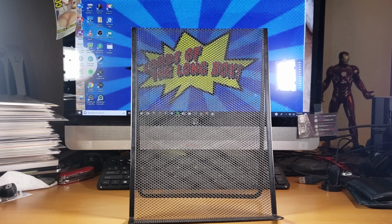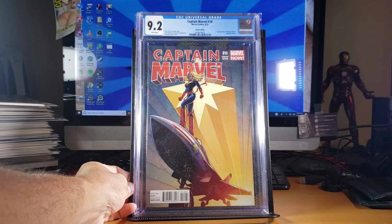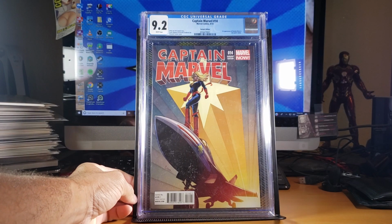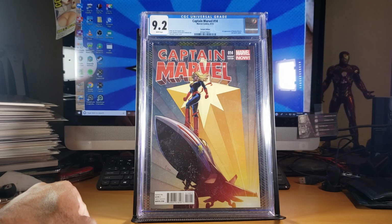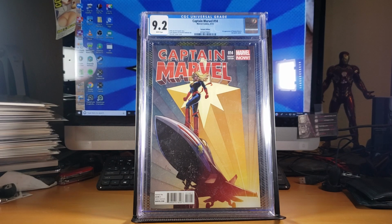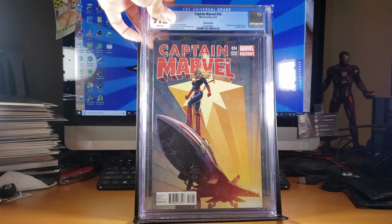Also got this one recently. That's Captain Marvel #14, first Kamala Khan. Also a very expensive variant copy, and I love that thing. Previously I got it at 8.5, but got that thing bumped up to a 9.2 after getting pressed from Rocket Comics. Thank you, Rocket Comics.